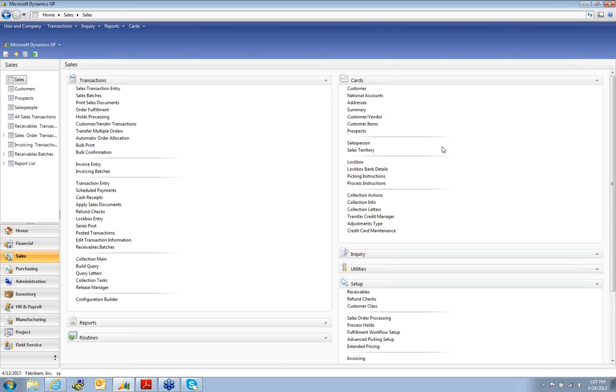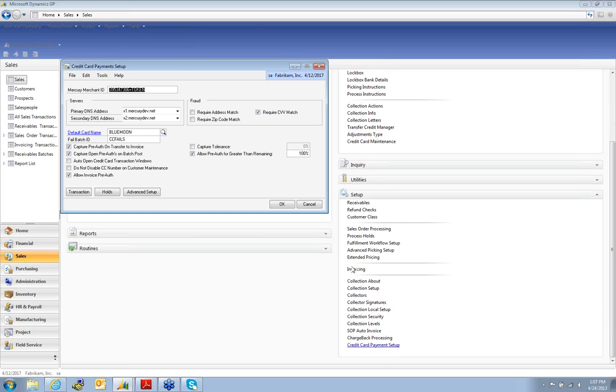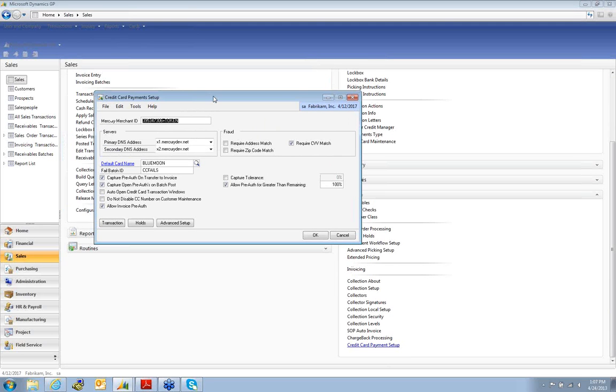So what I'd like to do is first show you and talk to you about the setup of credit card payments and some of the features and functionality that will be added to your system with this new product. I'm going to go ahead and open our credit card payment setup window. Once you sign up, you will get your own merchant ID from Mercury, which we'll enter in this merchant ID field. We have a few setup options that will help drive how the transactions flow throughout the system and also allow you to specify batches and holds as transactions go through the process.